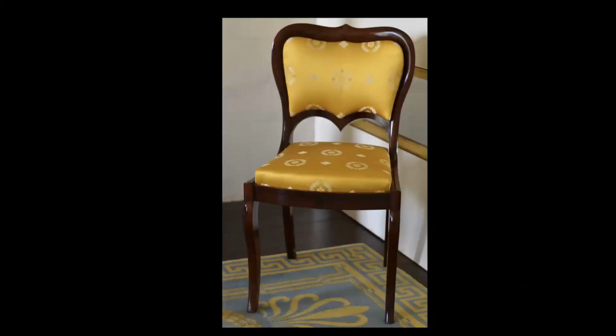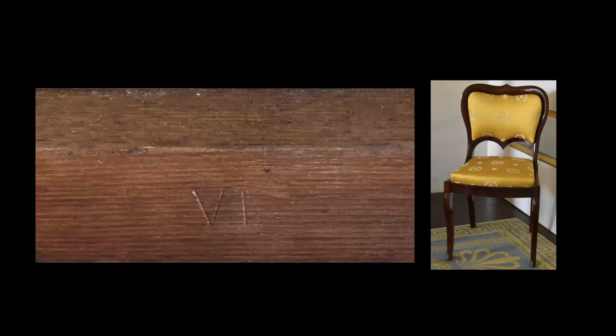The second type of chair, just a little more Gothic-y, is actually part of a suite of at least 8 chairs. This particular example that I photographed to include here, you can see there's the Roman numeral on its frame right there. So it's number 6.